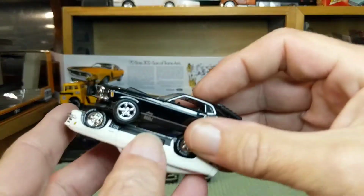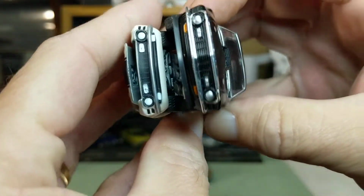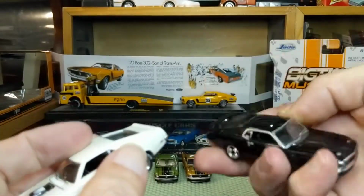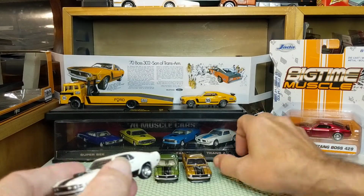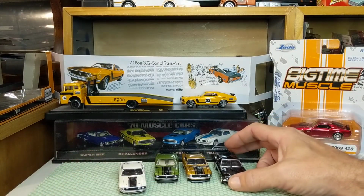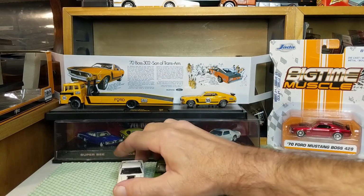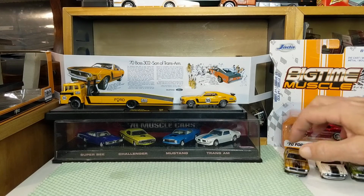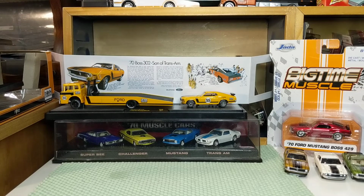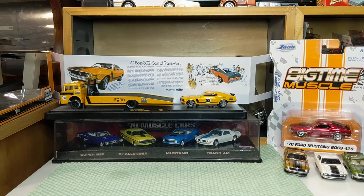Let's check for scale. The M2 is slightly longer, slightly wider. The Johnny Lightnings may be a little small for scale, but not incredibly small. I mean, they sit well together. They don't look too bad. So, old and new. The white one and the blue one from Johnny Lightning are, to me, only a year old, although the Johnny Lightnings are from 2003. The M2, I only purchased last spring, the black M2.